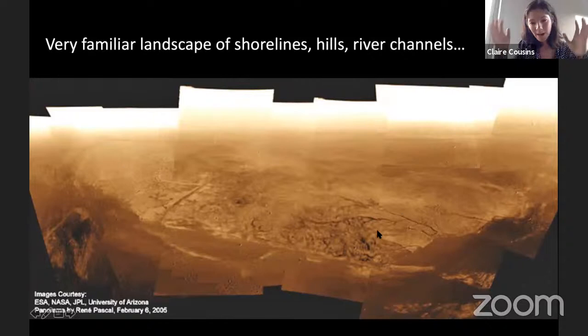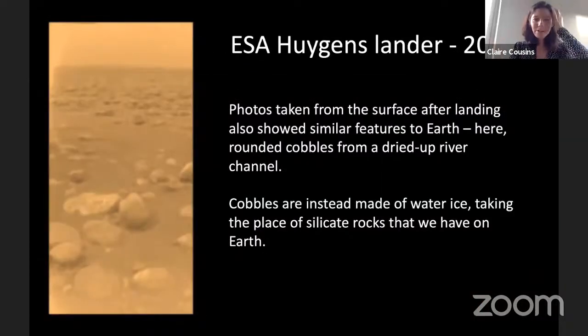So as this lander was coming down to land on the surface of Titan, this is kind of what it was seeing. It was taking images as it was coming down, and it revealed a very similar landscape to what we might see on Earth. We can see things like shorelines. We've got these low relief hills, and we've got things like river channels crisscrossing the landscape. It was actually all quite familiar territory, except it's not liquid water carving out all of these landscape features. It's liquid hydrocarbons, things like methane. So a really alien world.